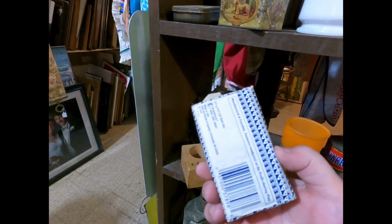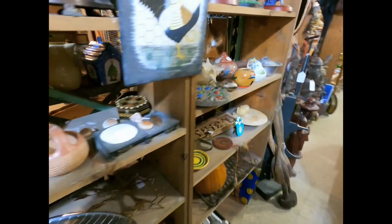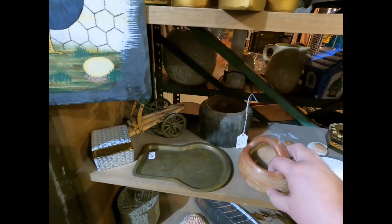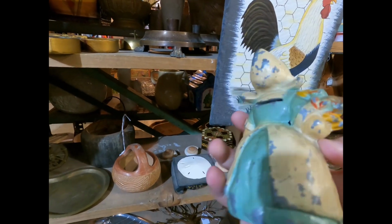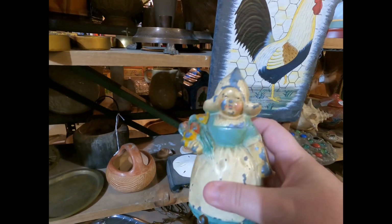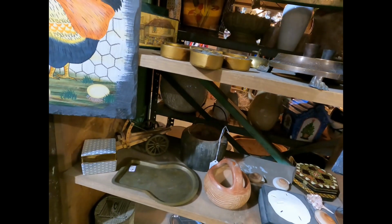The ivory soap, unused. The old wrapper. I love old advertising stuff. Because the graphics and the artwork and even the lettering is just so neat. There's just a little pot I thought was interesting. I didn't see that it was signed. Now this I ended up taking. It was $12, and it looks like it's got the original paint. It's a little Dutch girl metal coin bank. So I did end up getting that.